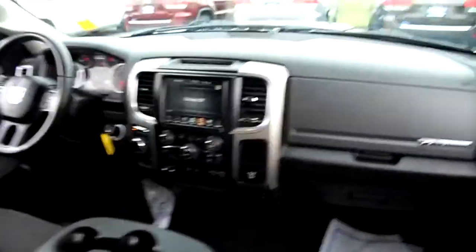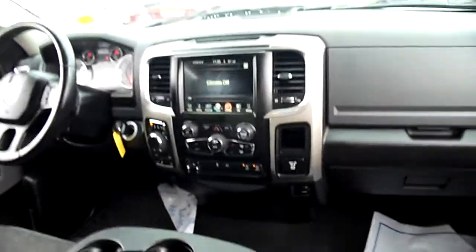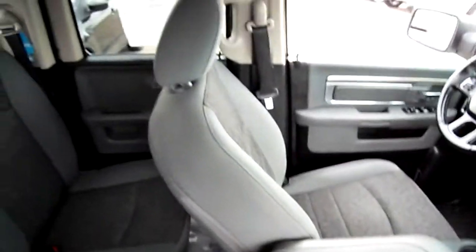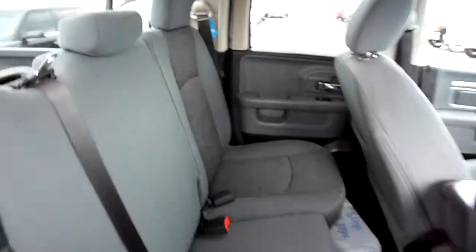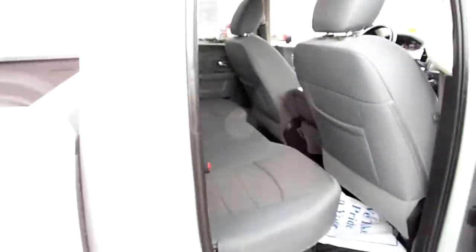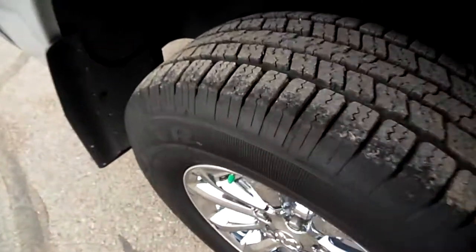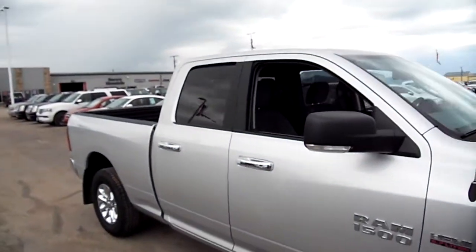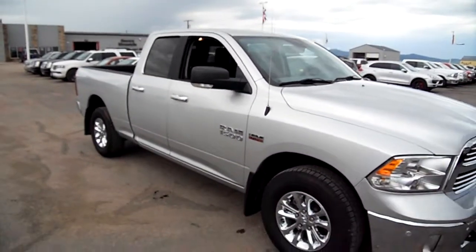And I'll show you the interior a little better here. It's a touchscreen, no navigation, but touchscreen. Bench seat. Of course, you can see the condition of the seats is immaculate. Starting to rain a little bit. Tires, perfect. Just a nice truck all the way around. No runs, drips, or errors.